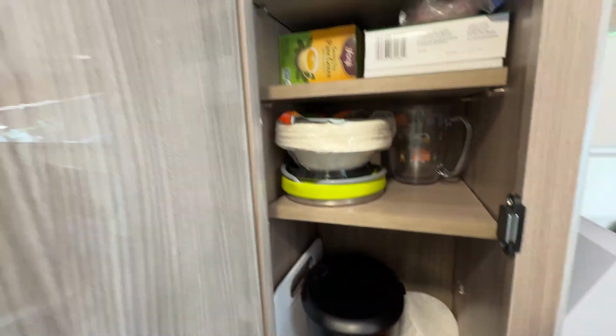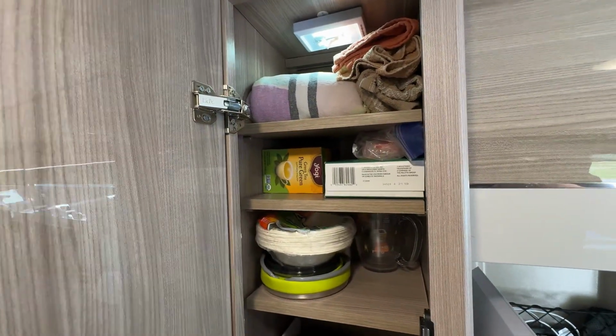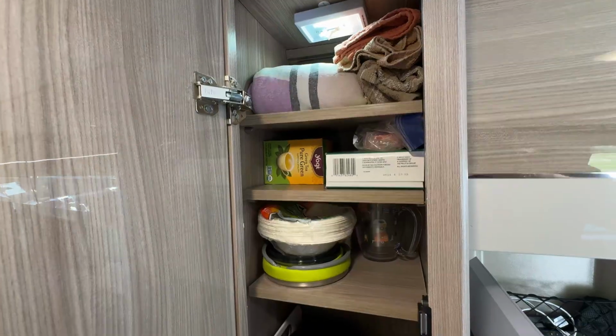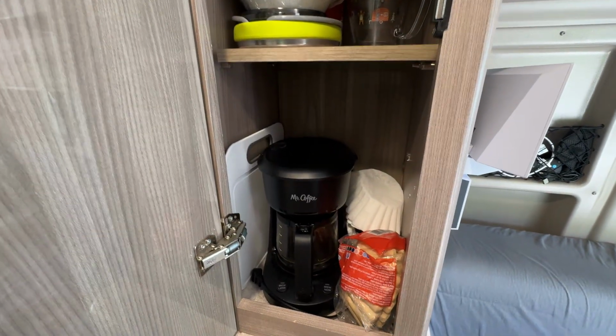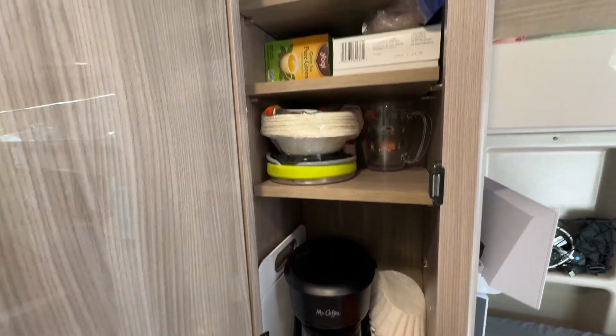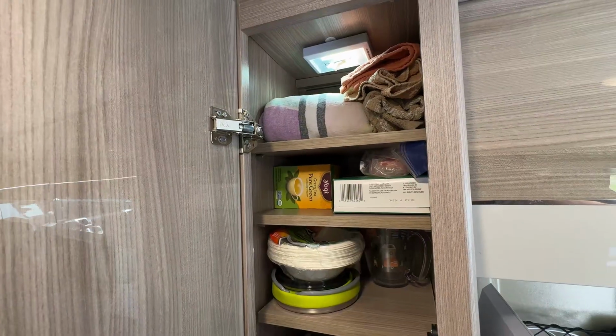So I think this storage solution is a success, but again, we'll find out better when I drive and see how everything stands up to movement. But overall, I'm pretty impressed. I think these little shelf holders have been a good solution.